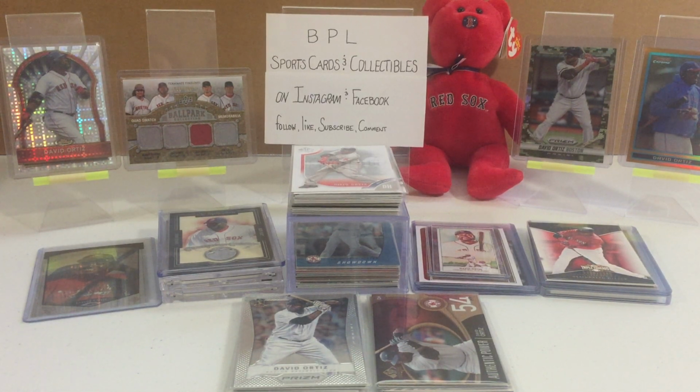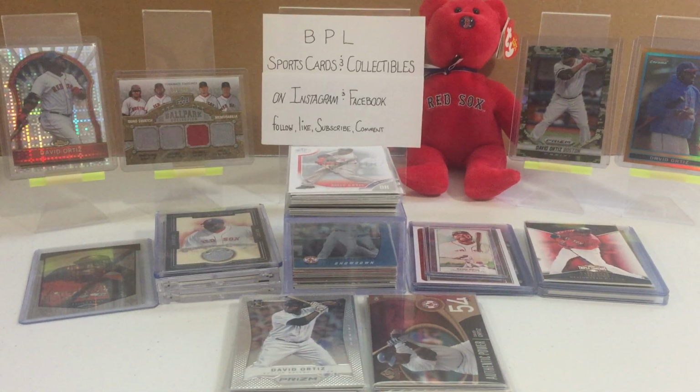This is another edition of my PC, just another player in a slew of players that I've collected over the years. In recent videos, we have done Tom Brady. Our last one, I believe, was who was it? I'm trying to remember who it was that I just did the last video on. Paul Pierce for the Celtics, and we're gonna do a baseball edition this time.